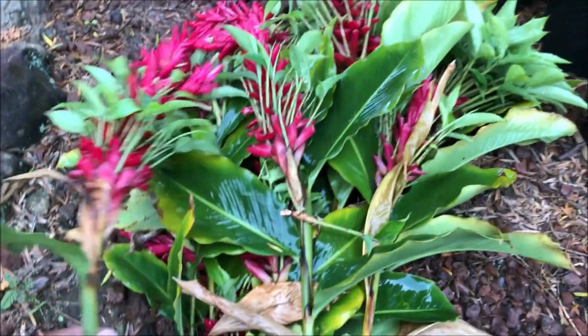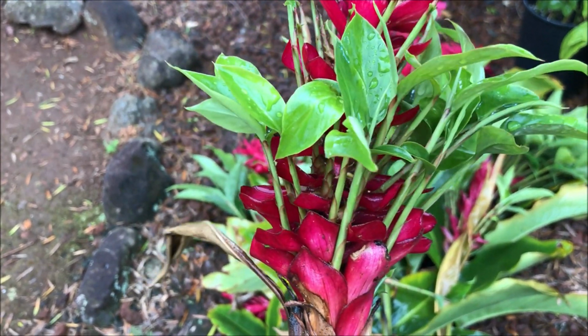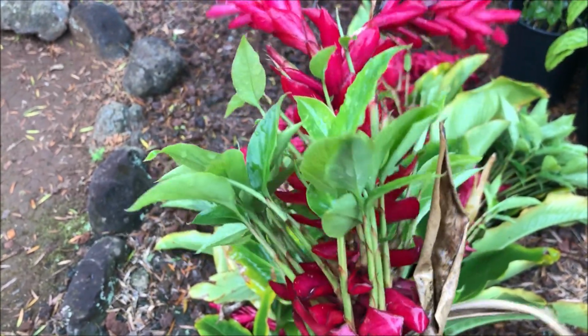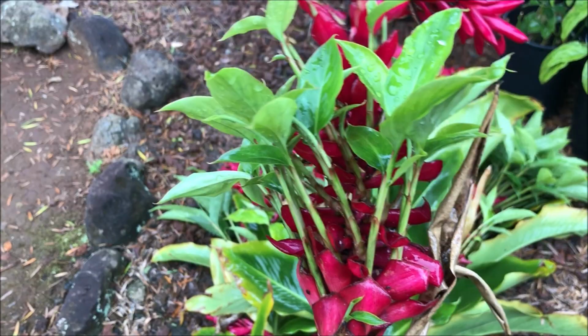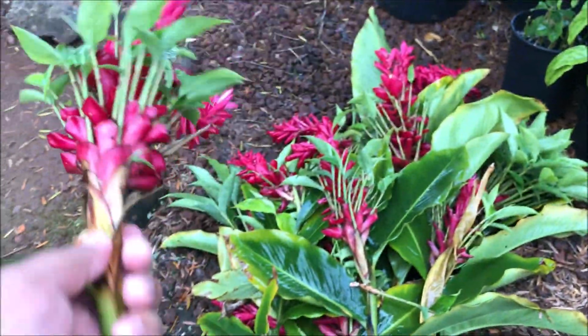As you can see here, all these little different shoots of their own. It's kind of weird because you don't really see plants do this, but with this red ginger, it does do this. It starts growing little baby plants on the flower itself. As you can see, the red flower is still alive. It was perfectly still alive.